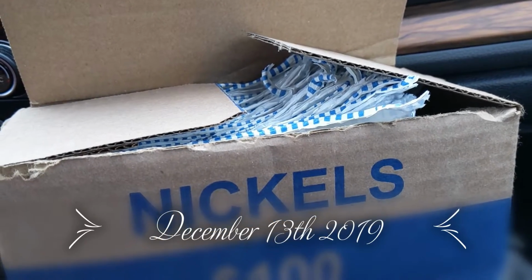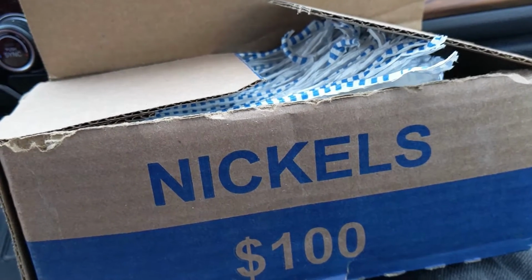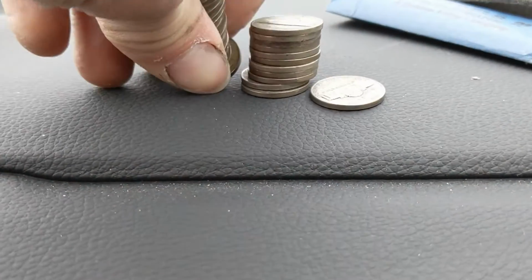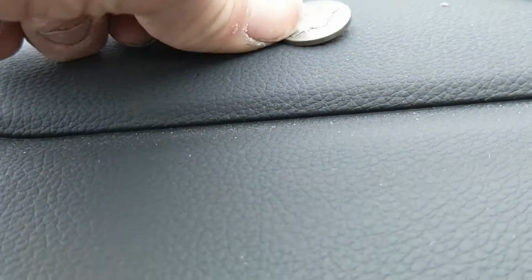Silver Santa and I just got done going through a box of nickels. This is actually pretty surprising. We've never pulled this many silver nickels out of a box of nickels before. But these right here, they're all war nickels.